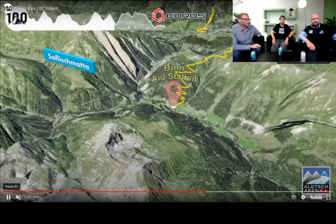Also in the forest, there's a downhill mountain bike trail that you don't want to get on. Stay on our trail. It has a few more turns, but you go pretty much straight down as much as we can to the Bin aid station.